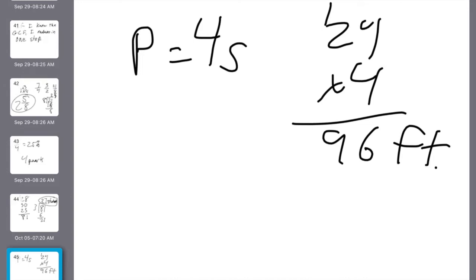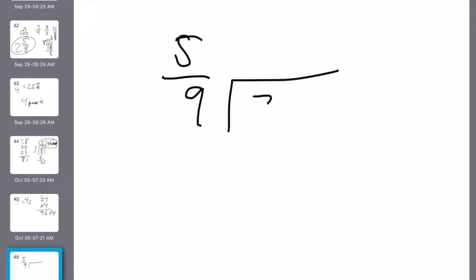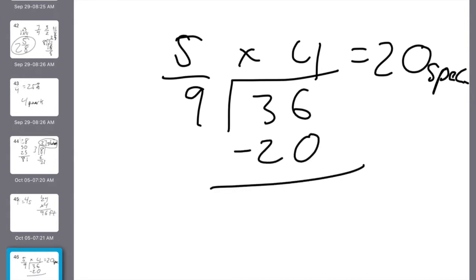Number 5. Diagram the sentence and answer the question that follows. 5/9 of the 36 spectators were happy with the outcome. How many spectators were happy with the outcome? So I'm going to do 5/9 of 36. Divide by 9 is 4, times the 5 equals 20. So 20 spectators were happy. Second question is, how many then were not happy? I take my answer and subtract it from the total. 6 minus 0 is 6, 3 minus 2 is 1. 16 spectators were not happy. Okay, I like the divide and then multiply plan.